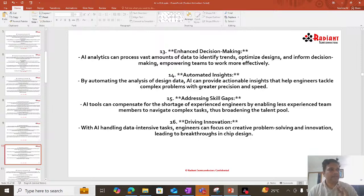Okay, automated insights. By automating the analysis of design data, AI can provide actionable insights that help engineers tackle complex problems with greater precision and speed. And then similarly, addressing skill gaps. AI tools can compensate for the shortage of experienced engineers by enabling less experienced team members to navigate complex tasks, thus broadening the talent pool. So we can even address the resource gap by using artificial intelligence.